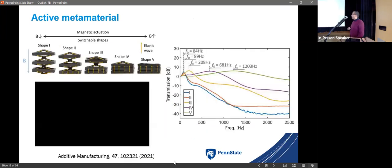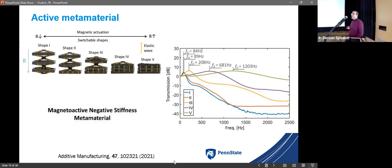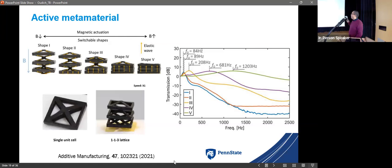Another kind of lattice we studied is this 3D printed active metamaterial, which is made of magnetic material. Using an external magnetic field, we designed this structure to have a buckling effect, so that when we change the magnetic field, it buckles. So we have different states here from shape one to shape five, depending on how we increase the magnetic field. And we studied the wave propagation through this structure in different configurations, which are shown at the right here.